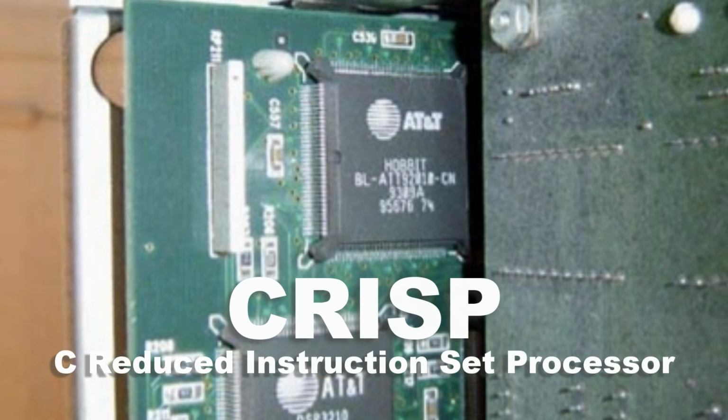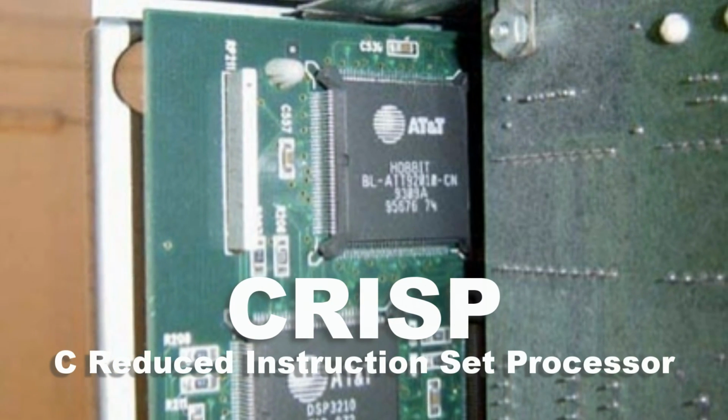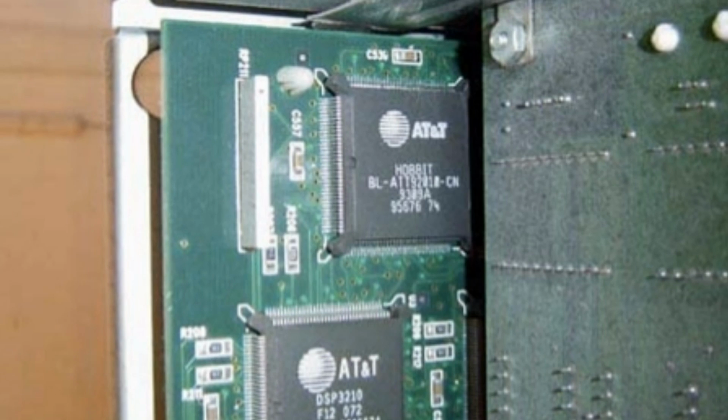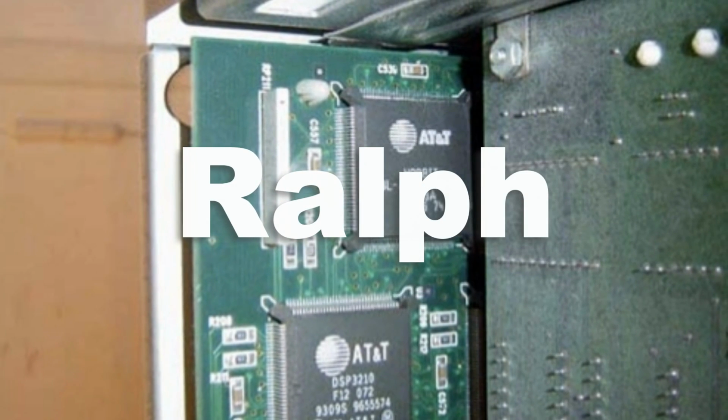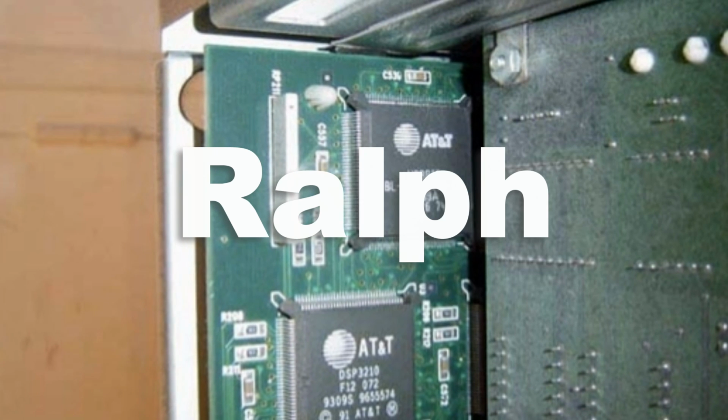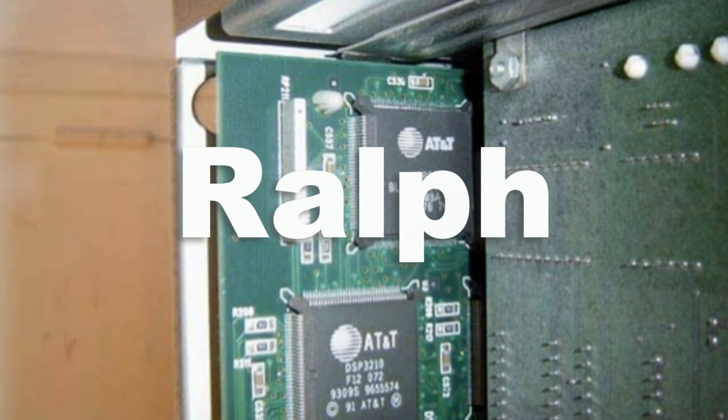At the same time, arguments had been exchanged over which processor and language the Newton would use. At first, the team looked into low-power processors like the AT&T CRISP, C Reduced Instruction Set processor, nicknamed the Hobbit. A new, more powerful language named Ralph was also in the works for the Newton, though, which wouldn't have worked as well on the CRISP processor, so the search continued.